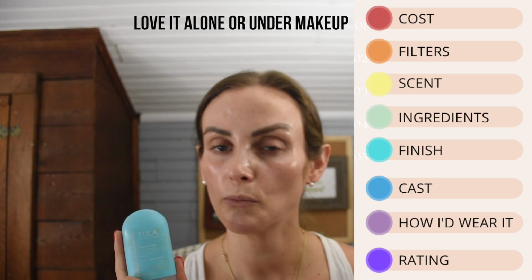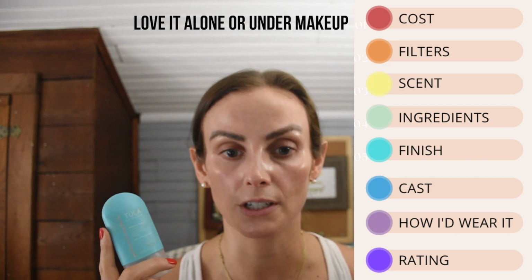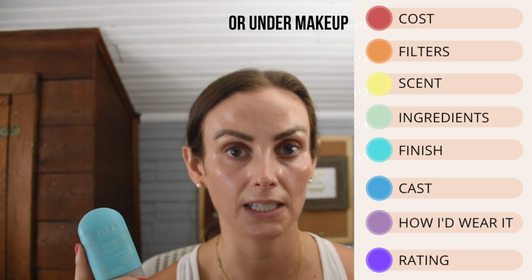So this is actually one of the ones that I love pretty much in every way. Like this, of course, I could leave the house looking like that. I think my skin looks great. I think this side is still quite glowy and crazy looking. Not a problem, but just not how I prefer. I want it toned down a little.